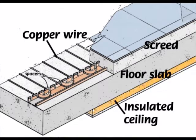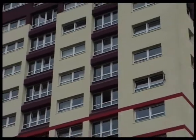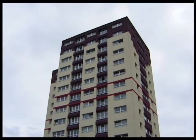It was not very successful. The floor was heated at night using cheap electricity and steadily lost its heat throughout the day. By the evening, when the heat was most required, the floor could be quite cool.